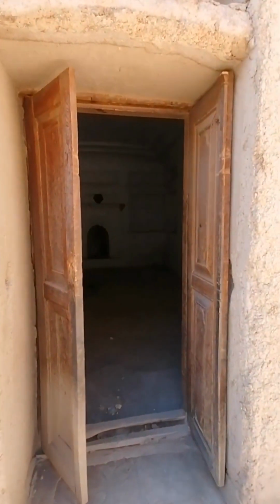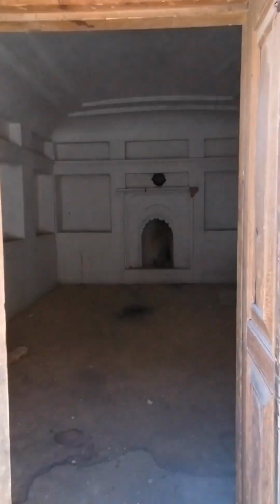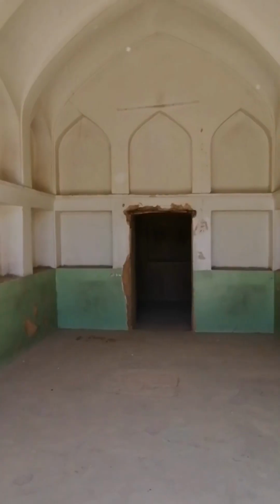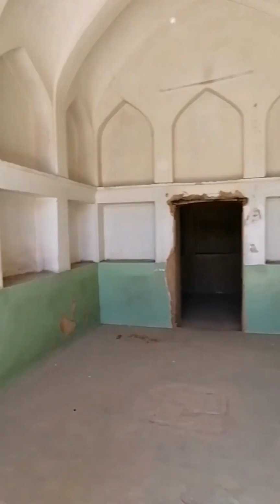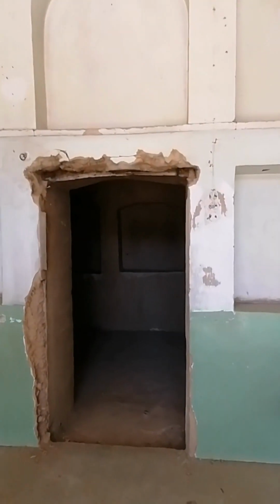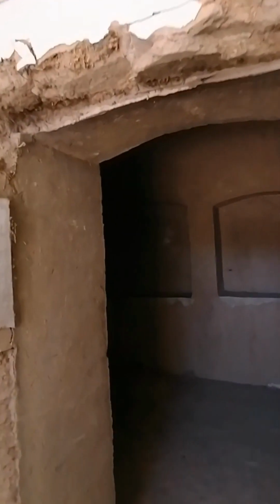This is the second room, and you know, I was thinking who the owner is and why they don't take care of this precious building or house. By the way, this glass metal door has been installed about 30 or 40 years ago. This is one of the main rooms which was probably used as a room for days, and this is pastakhune or a storage place for household items.